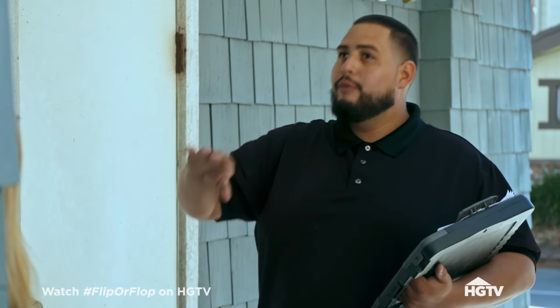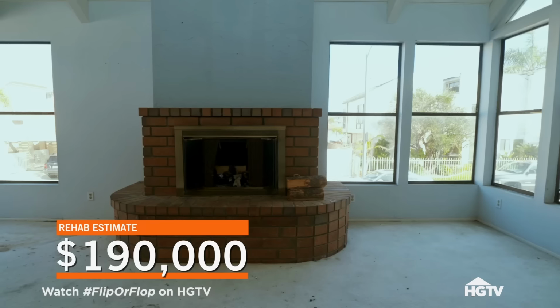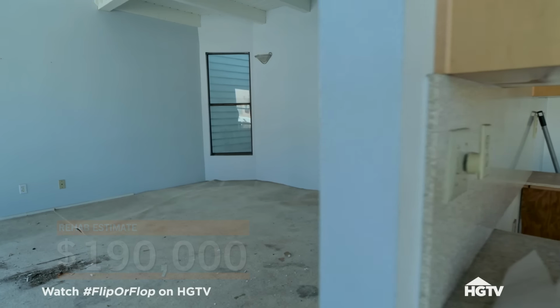All right, complete remodel, high-end finishes, you're looking at around 190,000. Okay, so just regular cosmetic rehab, 190. Once we open up walls, we're gonna find more things. It's gonna go up. Right, totally. All right, I'll let you know when we get the house. Thanks for coming out.